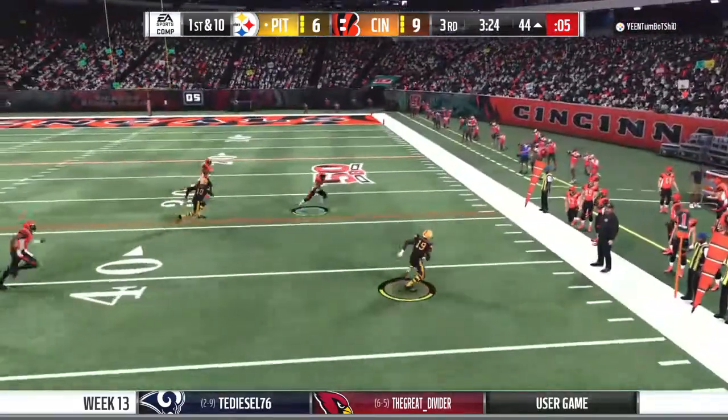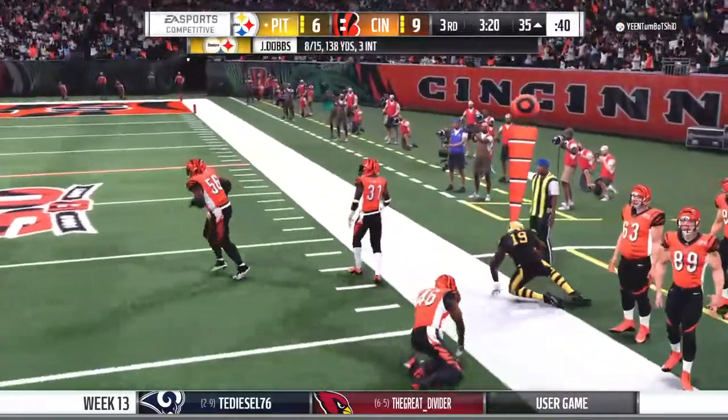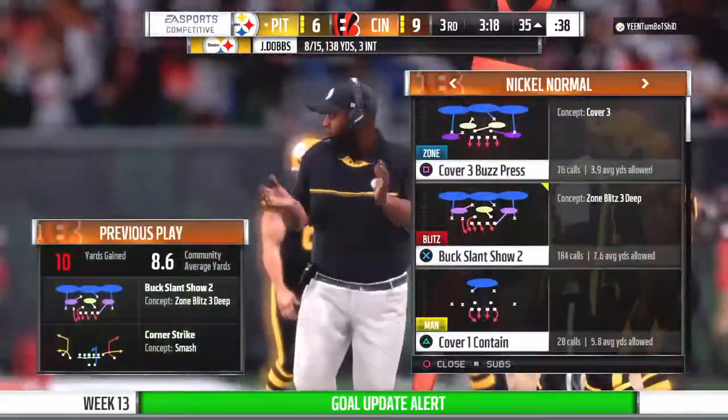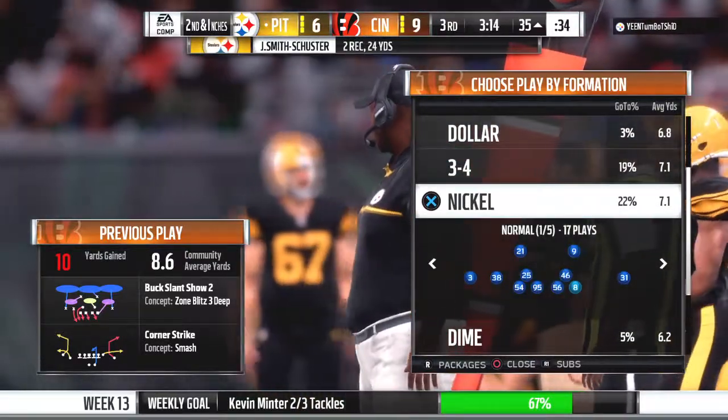Dobbs looking to throw on 1st down. Open man right side is Smith-Schuster, complete. And a pretty little juke move there on a nice gain. 10 yards on the pickup there, and it'll be 2nd down.